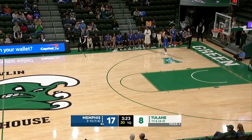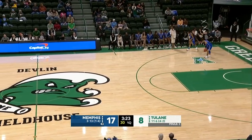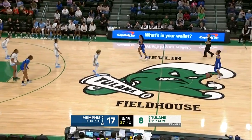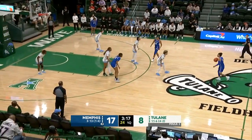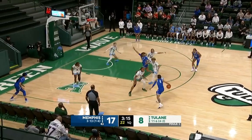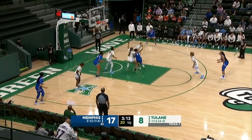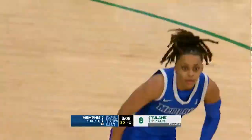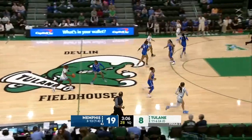For Tulane to settle into a rhythm. It's a defense that has been much improved in conference play. They're still allowing 74 points per game to opponents, but again, that's down from allowing about 83 in the non-conference. Hageman on the scoop, lays it in. What a first quarter for her. How about a dozen points on 4 for 6 shooting?